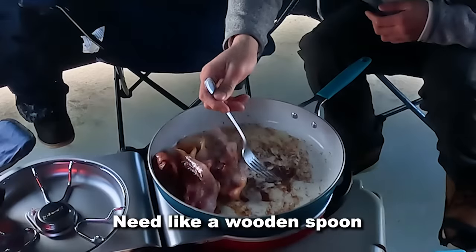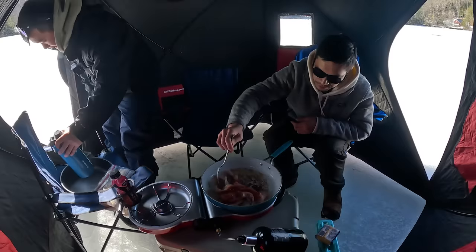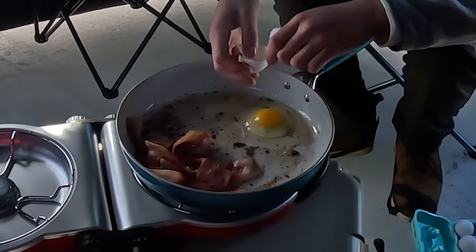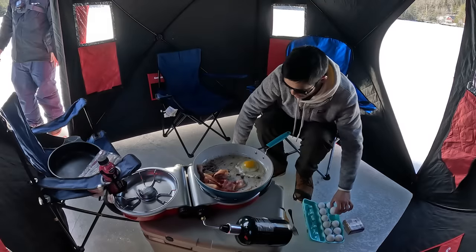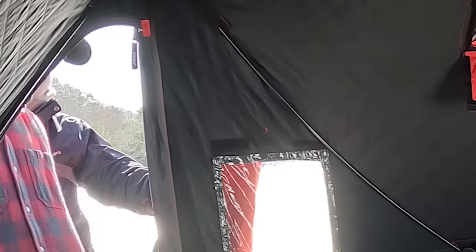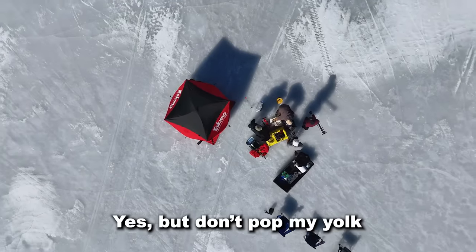You need like a wooden spoon to get all this delicious crispies off. Yeah, I think I have a... Look at this guy. Oh yeah. Surprise is not breaking up the tofu. Bro. Cam, you want a bacon, egg, and cheese?